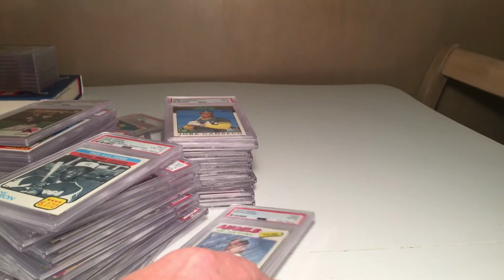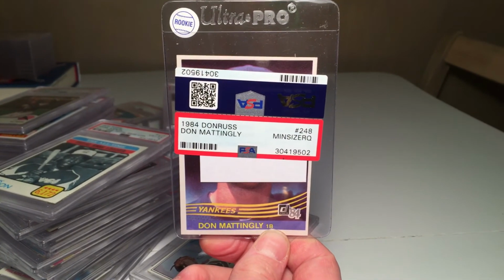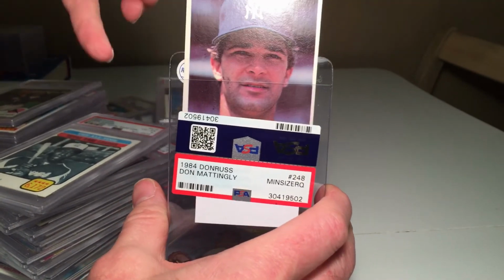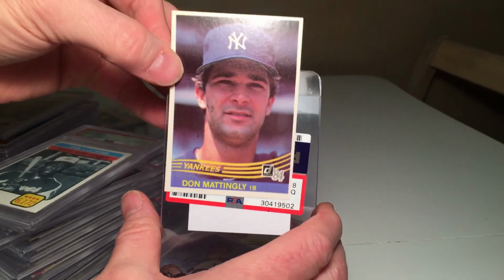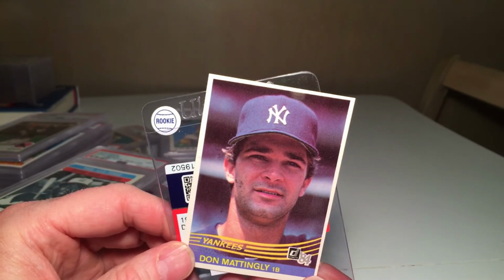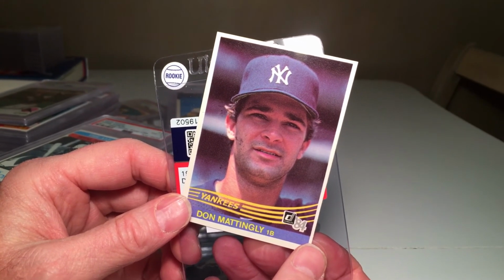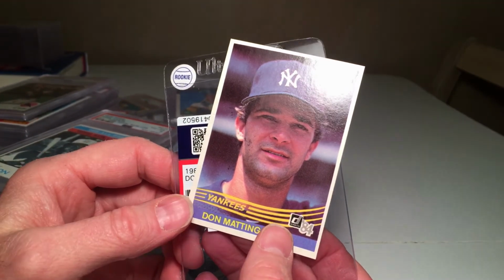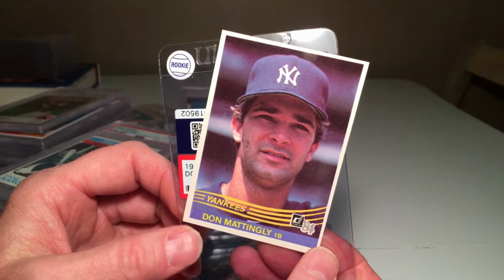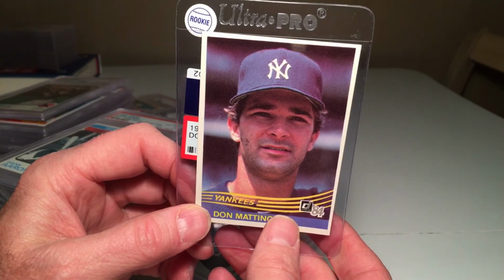And then last, and this is why I am just about done buying raw cards. It's because people churn them, or they're not what they say they are. And this is the second Don Mattingly rookie card that I've submitted that came back not grade worthy. So hopefully we can run enough videos and educate the public enough to just stop that stuff, because it's just like blowing money.